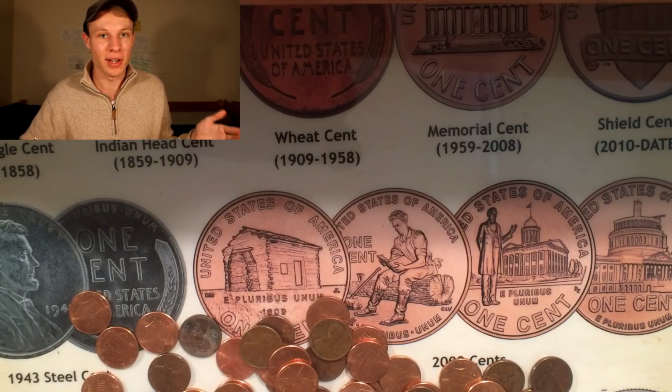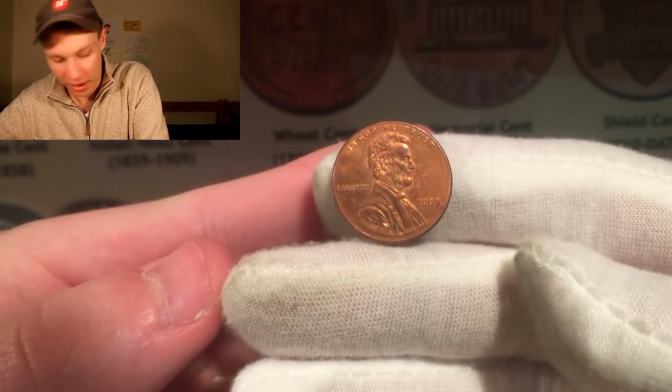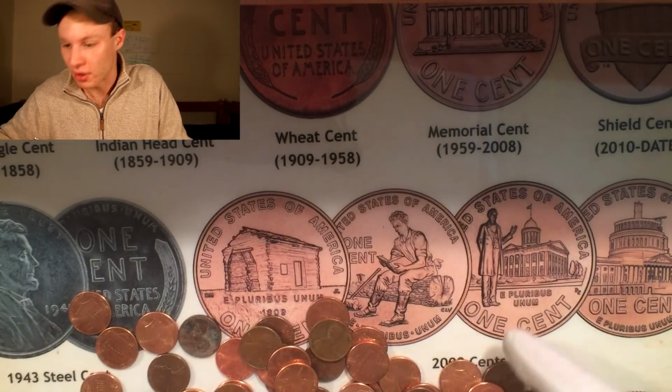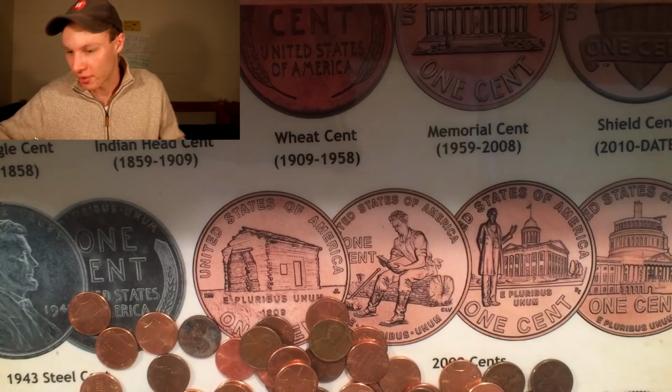So out of the next roll, we got ourselves a couple of new 2009s. Here we have one, which is going to be a 2009 plain. I think they've all been plain so far. Yep, and then this is going to be number 3. So I think we actually, yeah, we already have that one. So we're gonna set that one aside. But here's one that we don't have yet.